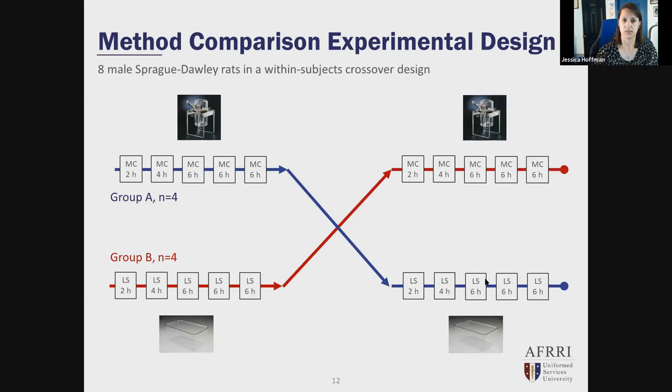So for this, we did a within subjects crossover design. We had 8 animals total. So 4 started in group A, which was with metabolic cage, and the other four started in group B, which was the lab sand to start.